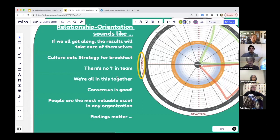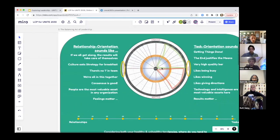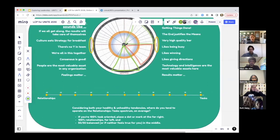I might think that people are the most valuable asset in an organization. And I might think that push comes to shove, it's the feelings that actually matter the most, not so much the results. So if I'm really in that camp, I'm going to be way down here on the relationship wing. If I'm on the task side there, if I feel somewhat balanced, that's fine. And it's also possible, considering both your healthy and unhealthy tendencies, that neither feels true for you. And you might be part of this third wedge that I haven't talked about yet down here. But if neither feels true for you, maybe I can talk about that wedge after we get to vote here.